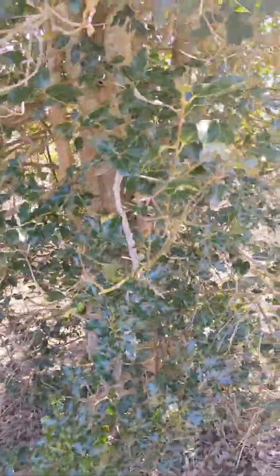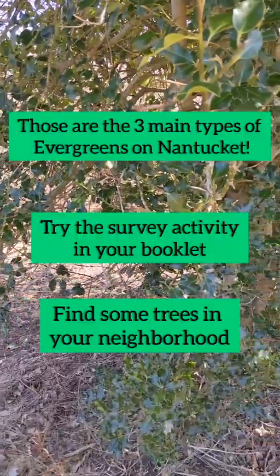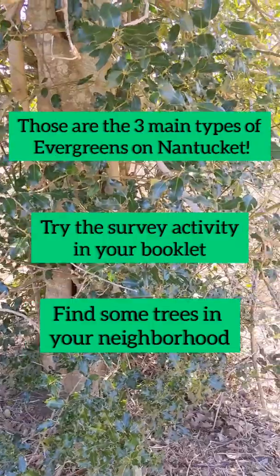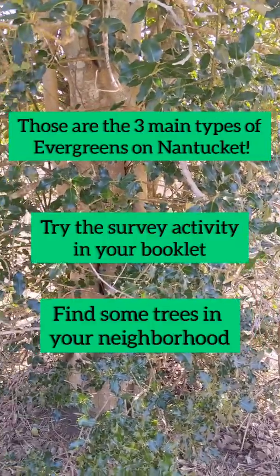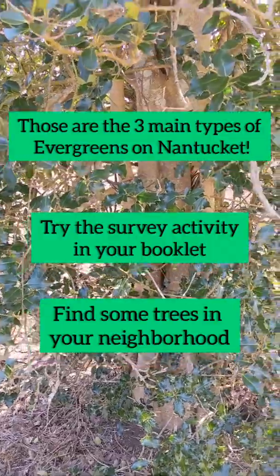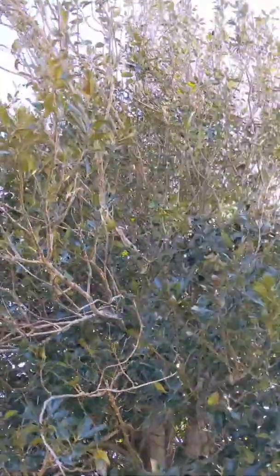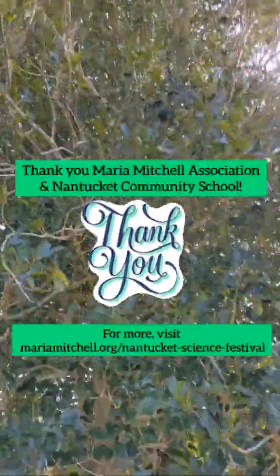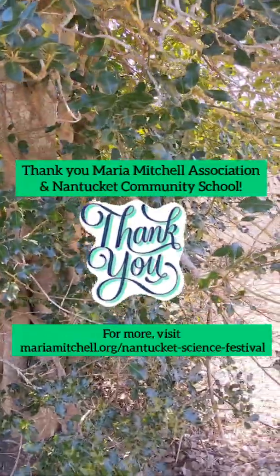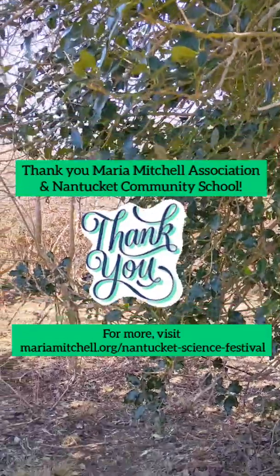So that's a really quick look at the three types of evergreens that we have growing on Nantucket. There's a few out there still that you may encounter, but with that, you should take a turn at surveying your own neighborhood and using that last page of the booklet to do your first botany survey, checking out your backyard and your street for these types of evergreens and anything else that's growing around you. Have fun.